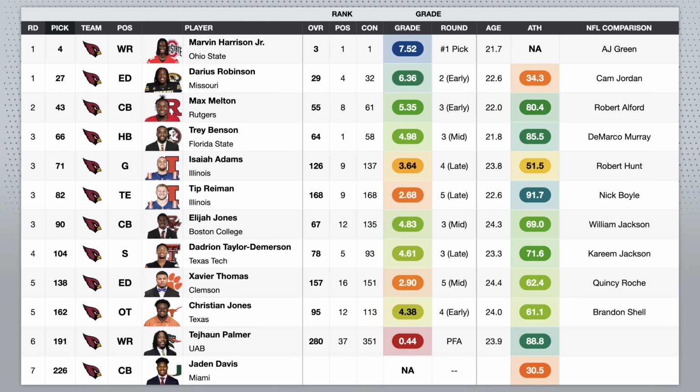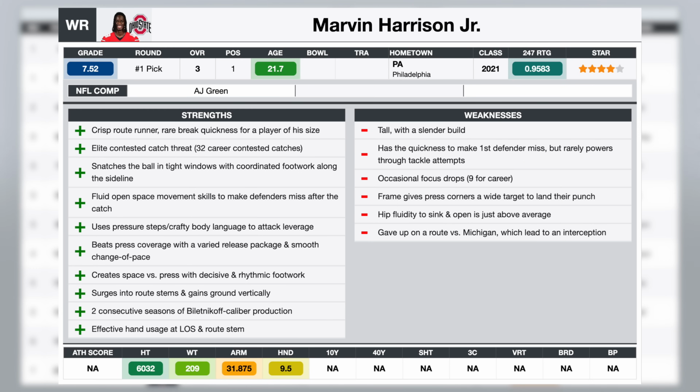First pick was Marvin Harrison Jr., one of the most pro-ready receivers that you'll ever see coming out of college. He runs routes like he's been doing cone drills since he was a toddler. He's got so many different releases. He's so deceptive off the line of scrimmage. He understands how to make corners uncomfortable and maximize the separation out of his breaks, and then outstanding ball skills and contested catchability. He makes some insane sideline adjustments.